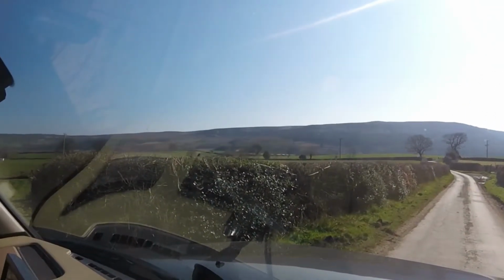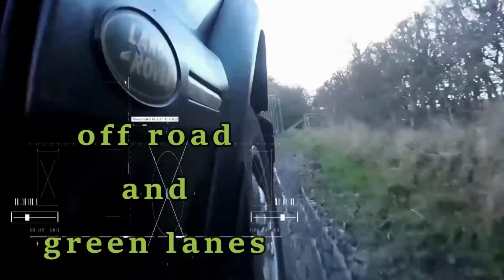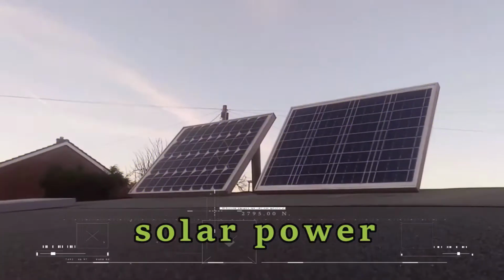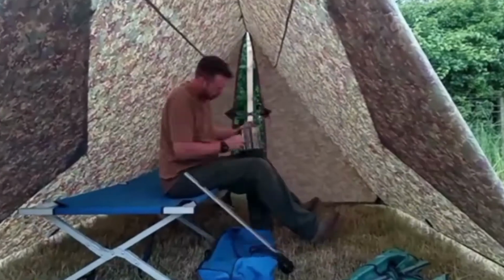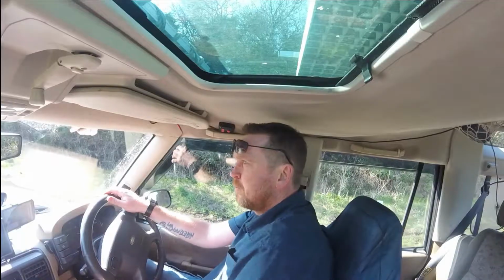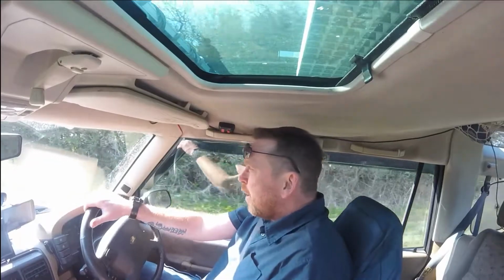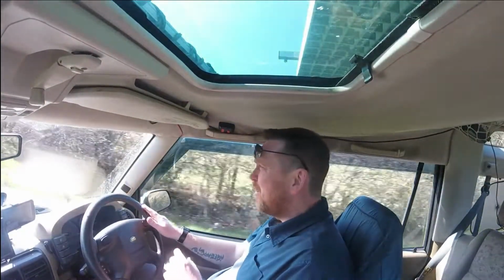We are going up there. Not many places to put the GoPro. Right, bit of green laning, not off-roading, we're looking after this.